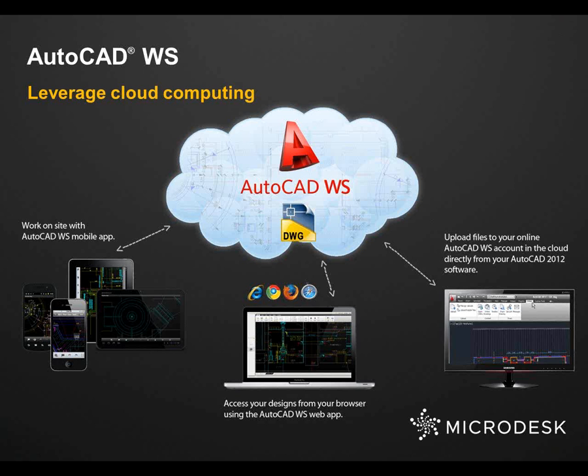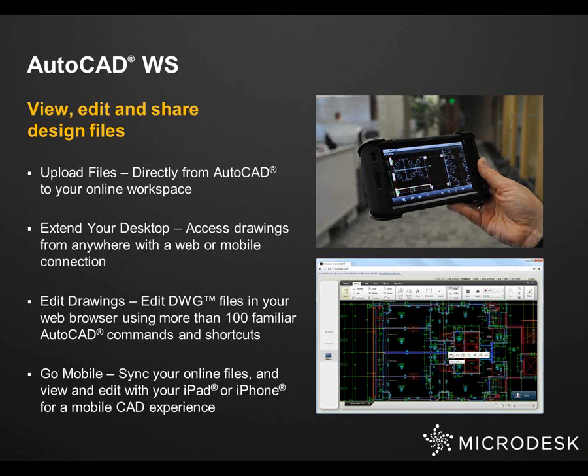All of your different browsers are pretty much compatible with this AutoCAD WS website, and it will be able to be used with your Android or your iPhone operating system. So just to review a little bit, you can upload your files directly from AutoCAD to your online workspace, extend your desktop, access these drawings from anywhere, the cloud, edit these drawings from your web browser.